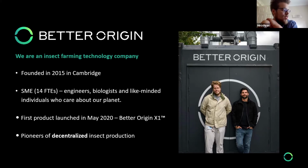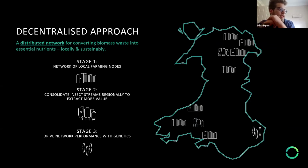Our focus from the very start has been how we deliver insect farming as a real, powerful technology for the future of sustainable farming. Our approach to this has led us down a decentralized production route. So what does that mean, and what's the alternative context? You might be familiar that most large-scale enterprises now are focusing on building single, discrete, large facilities dealing with tens of thousands of tons of waste per year. That in turn leads to the generation of quite a lot of larvae, which can get turned into meal and all sorts of other products.